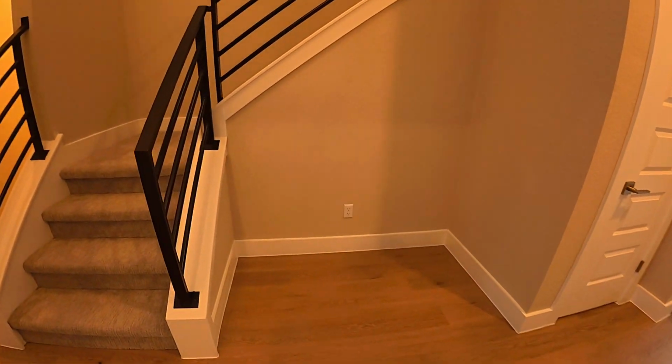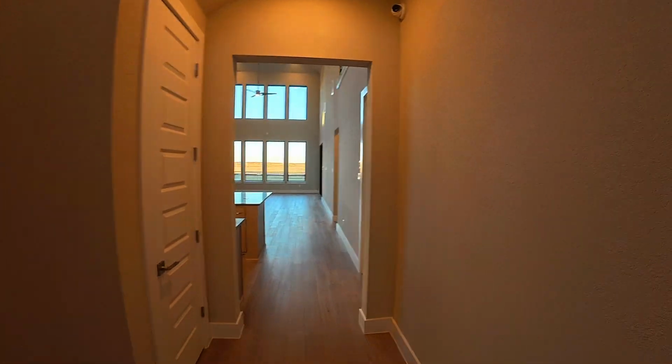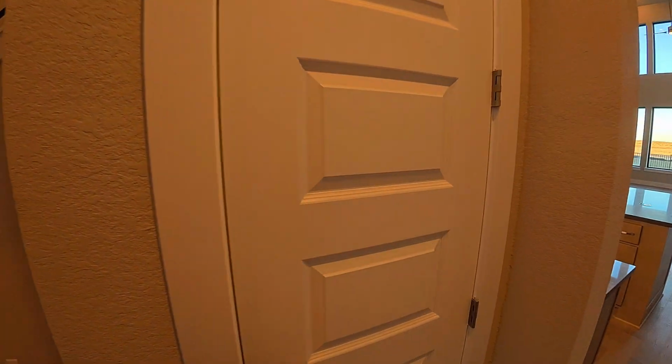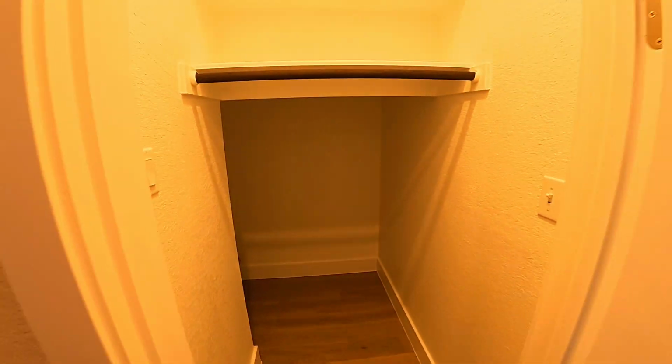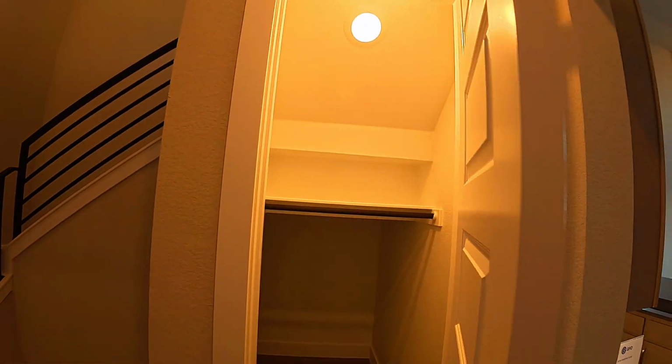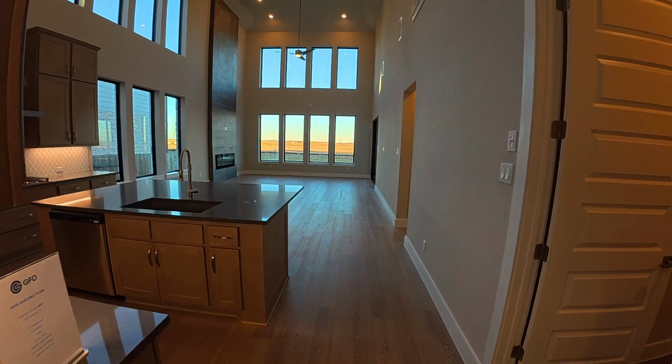So here can be an additional seating area. Nice bench there for when people come in. This will be under the stair storage. So a lot of room in here for storage up under the stairs. Make sure you keep that garage pretty clear. Oftentimes I see a lot of people with their additional things stored in the garage.